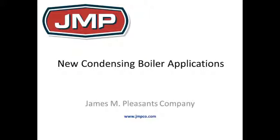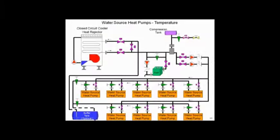Let's take a quick look at some of the applications for condensing boilers, see how they might fit in with what we're doing. So here's an example of something that I call a no-brainer. A water source heat pump. Here's a water source heat pump system with a boiler and a closed circuit cooler specific in this case. And you might note this is an old-fashioned atmospheric boiler.